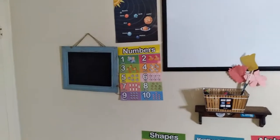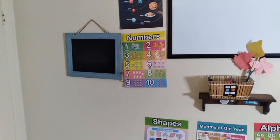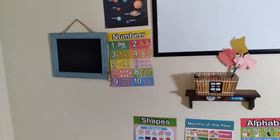The chalkboard, on that chalkboard, I write the letter or word of the day depending on what I'm doing for the day. And this chalkboard over here is just the calendar of personal events that are happening for the month. And let's see what else we have. Oh, and the bins. Let me show you the bins.